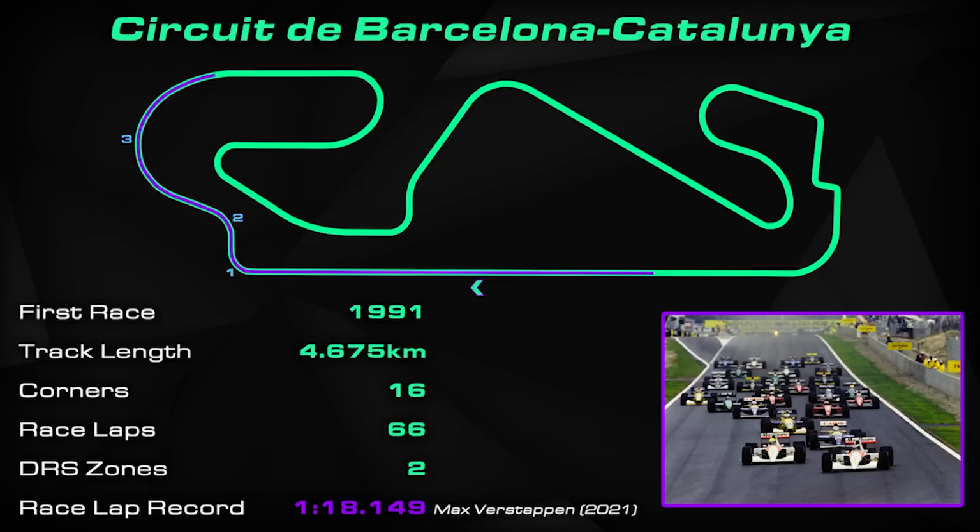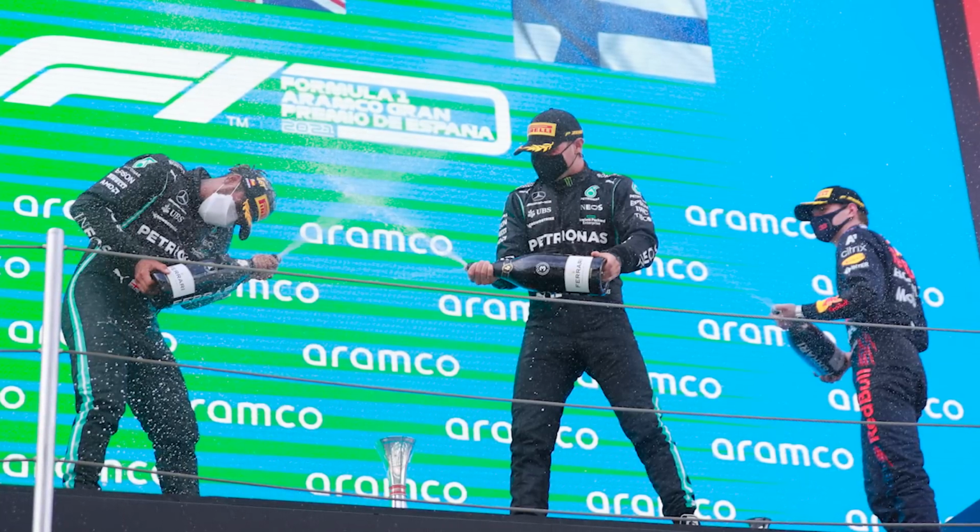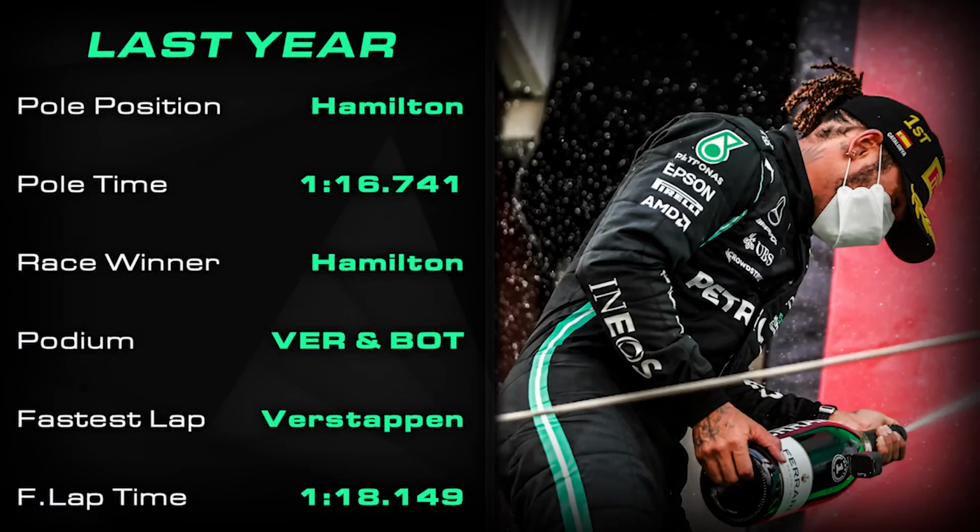Just the 2 DRS zones this weekend in the usual spots for this circuit. So that means we've got the first one between turns 9 and 10 with the second down that long start-finish straight. The race lap record is a 1:18.149, and that was set by Max Verstappen last year on his way to second place behind race winner Lewis Hamilton and ahead of the second Mercedes of Valtteri Bottas.